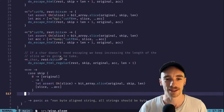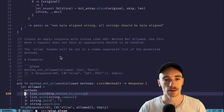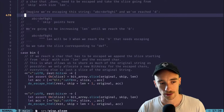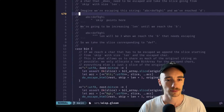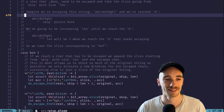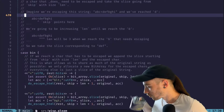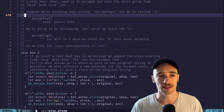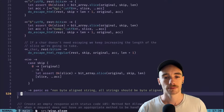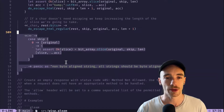Oh, this is Jack's big escape. We should just put this in a library, right? Is Jack here? Is Jack in the chat? Am I just going to copy this exact escaping function to every project I do? Oh, stuff it. Let's just copy it.